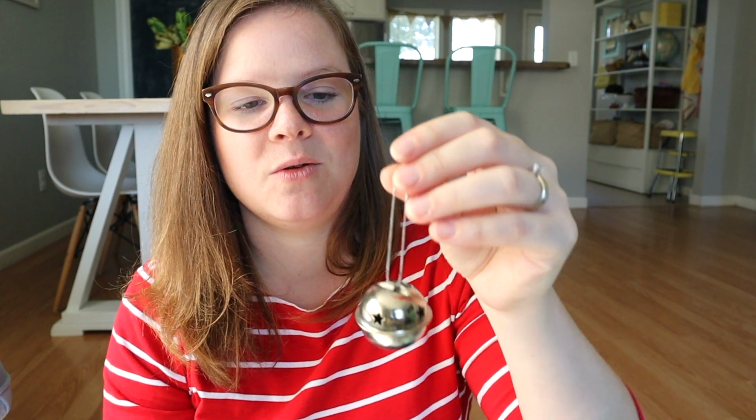Also in that bag, there was this bell. And I don't necessarily decorate with bells, but they make really cute package toppers. This one's got a little snowflake on the bottom. Pretty sure this is just from the Dollar Tree, but I thought, you know what, I'll put that in my package topper bag and save that for Christmas decorating.